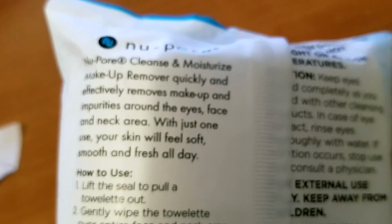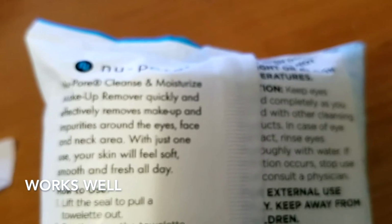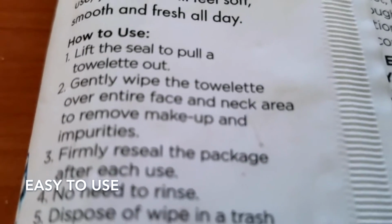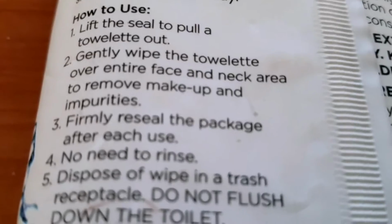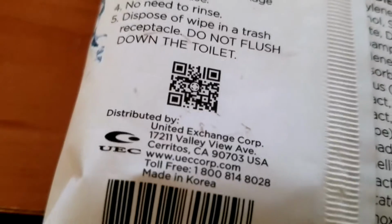So let's read the back of this here. It says Nu-pore Cleanse and Moisturize Makeup Remover quickly and effectively removes makeup and impurities around the eyes, face, and neck area. With just one use, your skin will feel soft, smooth, and fresh all day. Definitely true. My skin feels soft and moisturized after using this. So how to use: lift the seal to pull a towelette out, gently wipe the towelette over entire face and neck area to remove makeup and impurities, firmly reseal the package after each use, no need to rinse, and dispose of wipe in a trash receptacle. Do not flush down the toilet.